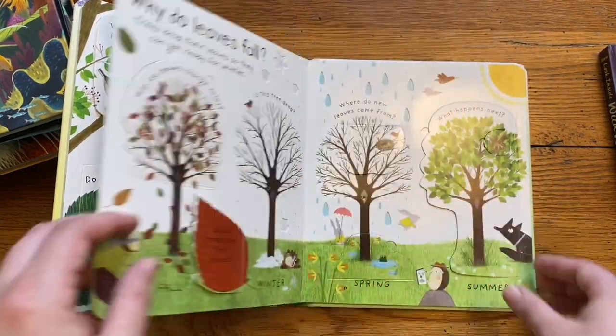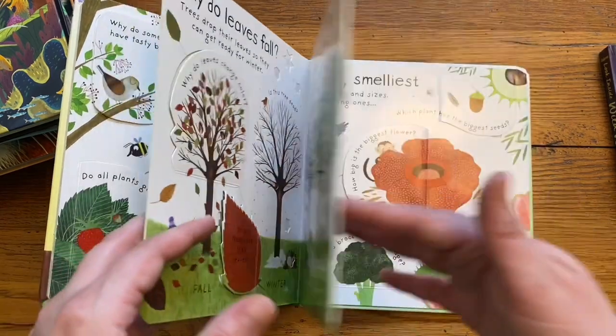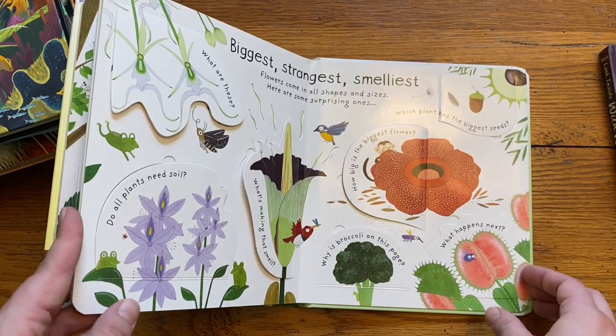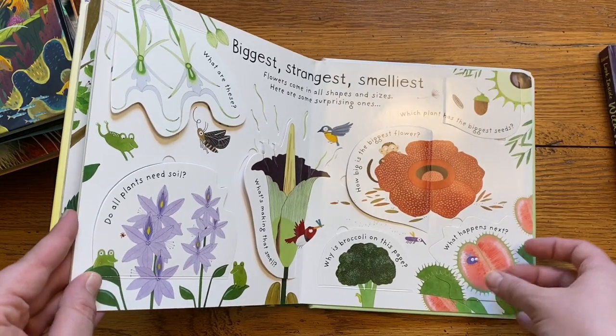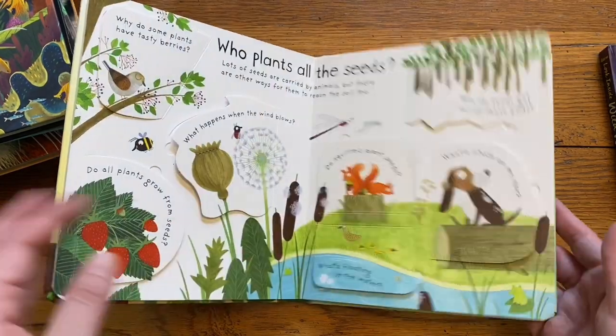This one's fun. We've had this one for a couple of years, and my kids love it. It talks about the seasons. It's got all these weird facts about flowers, like stinky flowers, big flowers. Oh, that might be the last page. Venus flytrap, that kind of stuff.